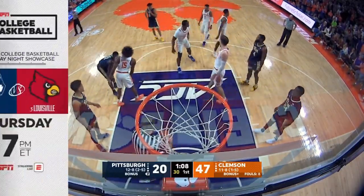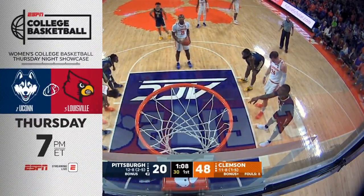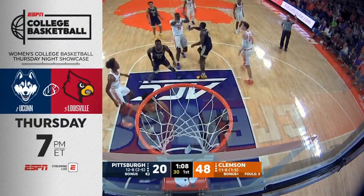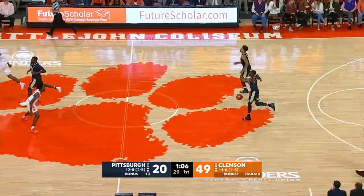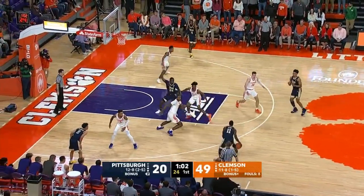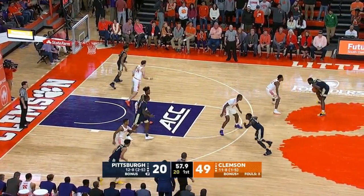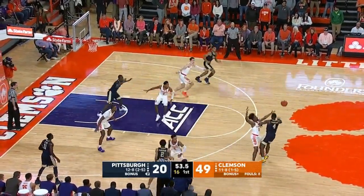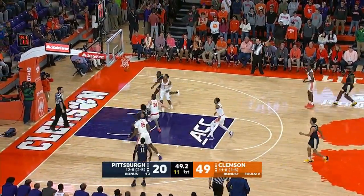Our women's Thursday night showcase this week has number 2 UConn in Louisville to take on the number 3 Cardinals, 7 p.m. Eastern on ESPN. And if you don't follow women's college basketball very closely, you might be wondering, how come UConn's not number 1 in the country? Well, Notre Dame's number 1, but that might change after their loss this week. They had an upset, but that is a game that you want to see. You want to talk about watching offense? You're going to see some of the best offensive players in the women's game playing in that: Asia Durr for Louisville, Katie Lou Samuelson, and Napheesa Collier for UConn.